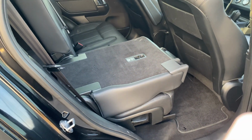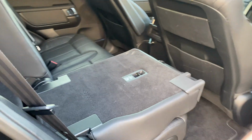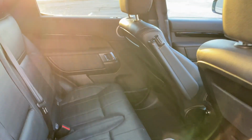You have extra room in there, which is pretty good. So it's very, very roomy. It comes with leather, can't complain about that. That's nice. It has a great speaker system in it. As you can see, there are speakers throughout.